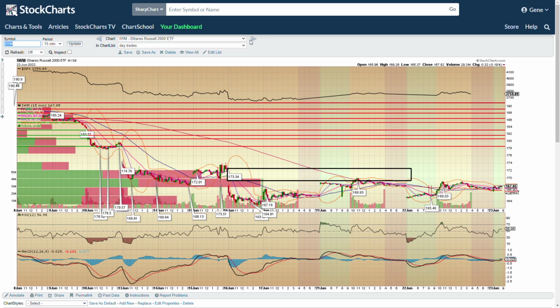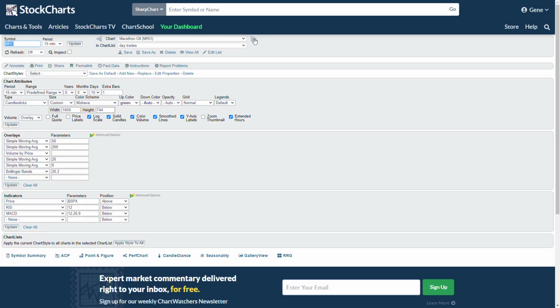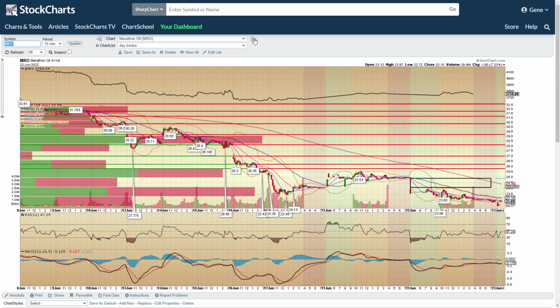They are resistance until they're breached. A lot of people see a gap and they automatically think gap fill. A gap is actually active resistance until it is breached. I view gaps a little differently.